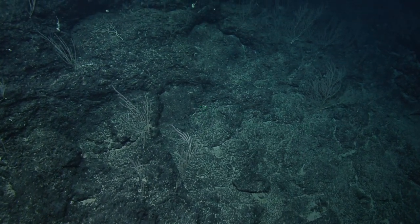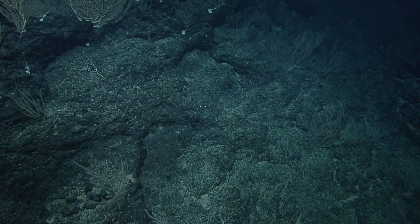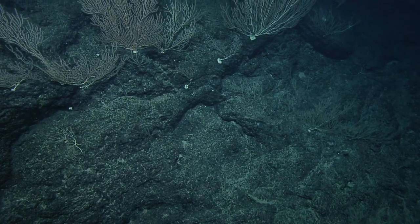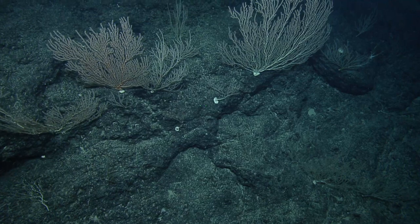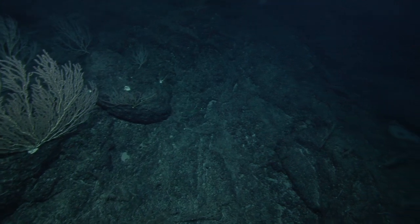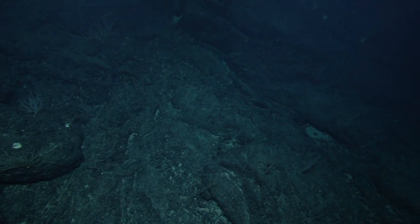Are they related to the Spanish dancer, the sea creature? No idea. So Spanish dancers are a Dorid nudibranch. I didn't know which ones are called the Spanish dancers.